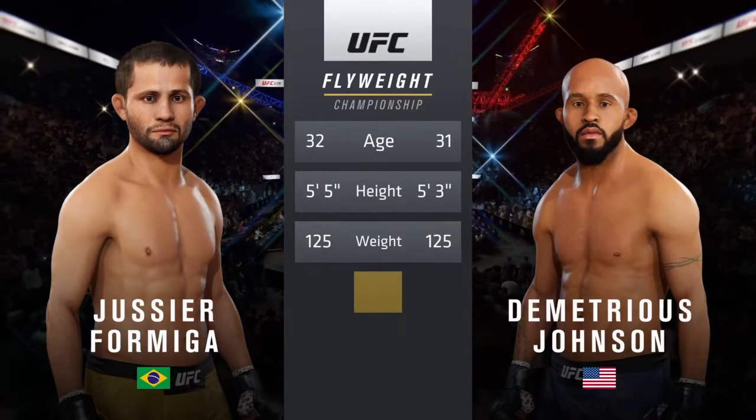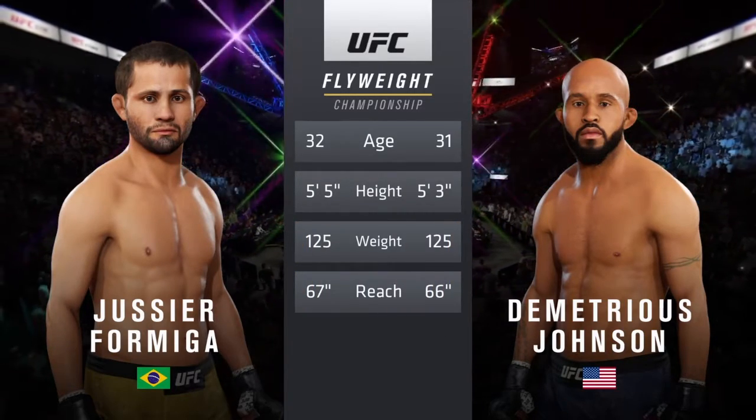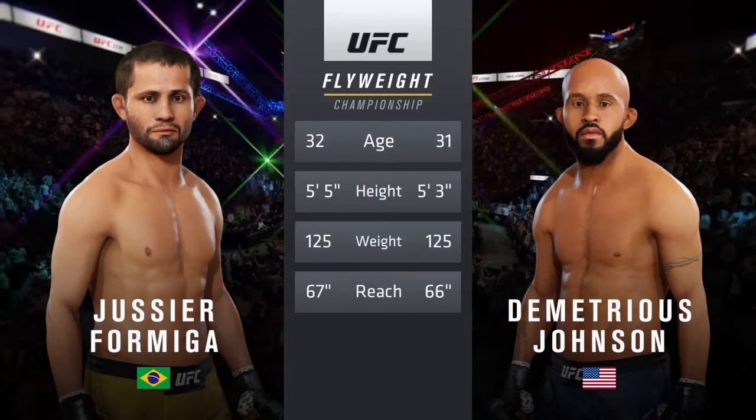The American is 31. The Brazilian is 32. He is 2 inches taller. He will have a 1-inch reach advantage. All right, now for the particulars, here is Bruce Buffer.